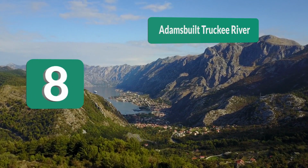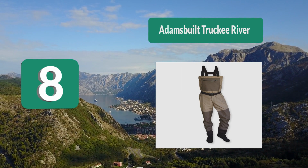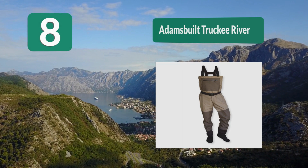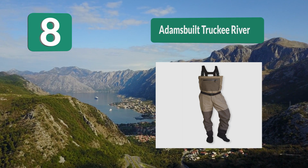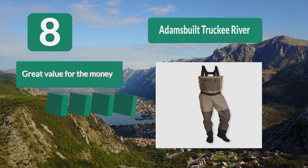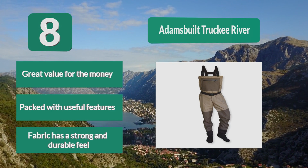Number 8. Adamsbuilt Truckee River. King feet are constructed of 4mm neoprene and cut to form fit. They are very snug, and fishermen with larger feet need to be careful when choosing their size. The gravel guards fit tightly, and the hook tab is oversized, which works really well for gloved or cold hands. Great value for the money. Packed with useful features. Fabric has a strong and durable feel.